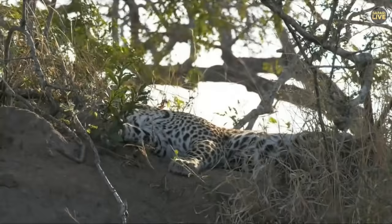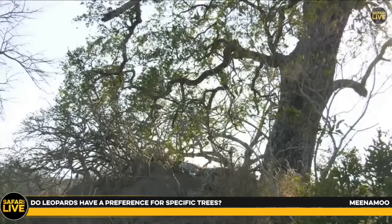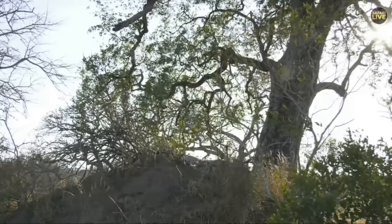Namu, the leopards, are there specific trees that they like? Yes, so any tree that's got a nice flat horizontal branch, so things like jackalberries, marulas, what else, cape ashes, figs, anything where there's a nice branch that they can lie on that generally has a little bit of shade.